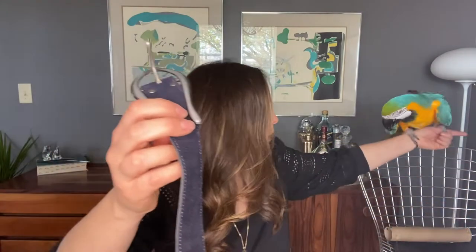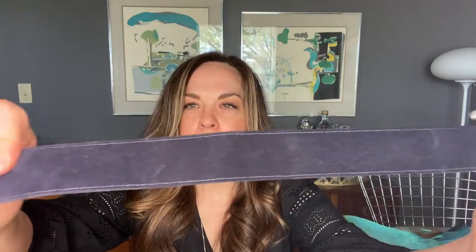And this next one I picked up because the buckle was really interesting. Kind of a wishbone style in silver, but it is a genuine suede leather belt. It's a very dark navy color. And this one doesn't have a size on it, but I'd estimate it as a women's size small. I don't know how this is going to work. This is my first time filming with her.